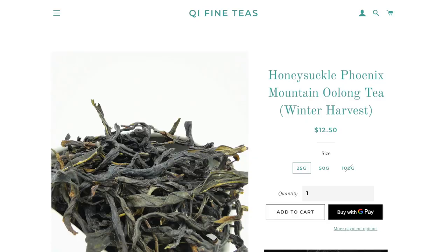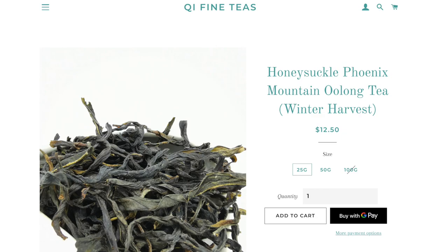Yeah, I really enjoyed this honeysuckle fragrance Dancong. It was really nice, and it wasn't even that expensive. No, because it's a winter harvest, and they sell the winter harvest for half the price. $12.50 for how much? 50 grams? I'm not sure. No, 25 grams. So it's not super cheap. $12.50 for 25 grams. But it was harvested on the last day of the winter harvest of last year, when the leaves are growing a little bit slower because the tree is almost hibernating for winter.